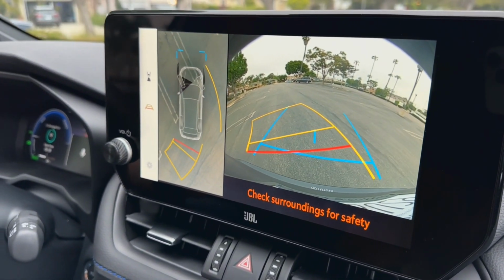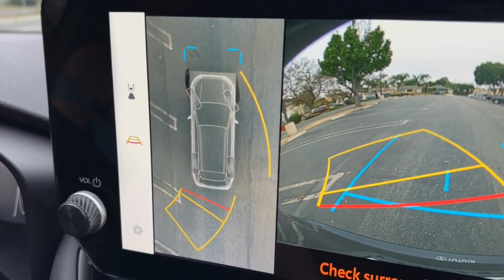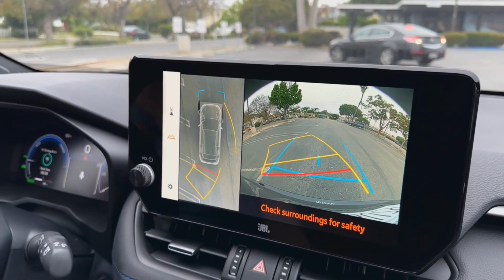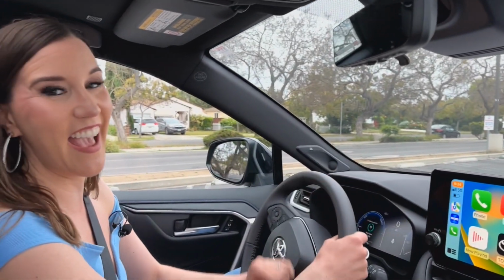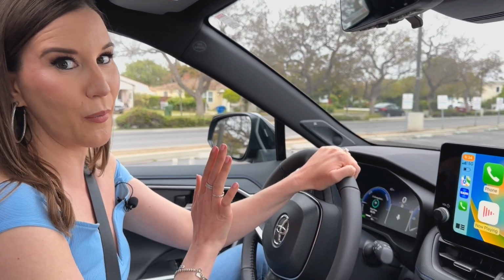So you can see the guided path, the guidelines that are showing me where the vehicle is going to end up depending on how I am turning the wheel. So it's just really, really helpful, a great tool, a great safety tool, and I'm just really glad that I have it. So if you have the option of getting a vehicle with this feature, I would definitely recommend it.